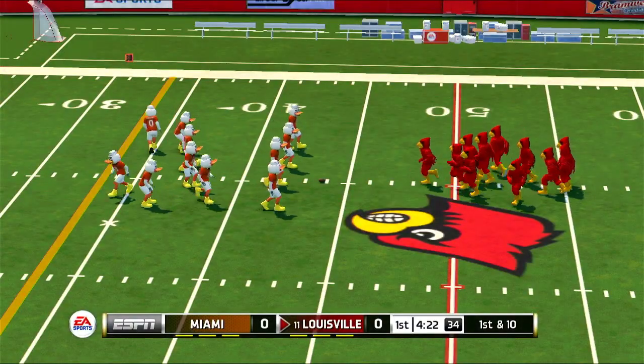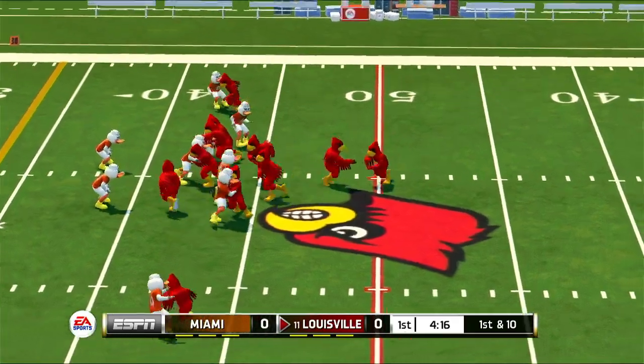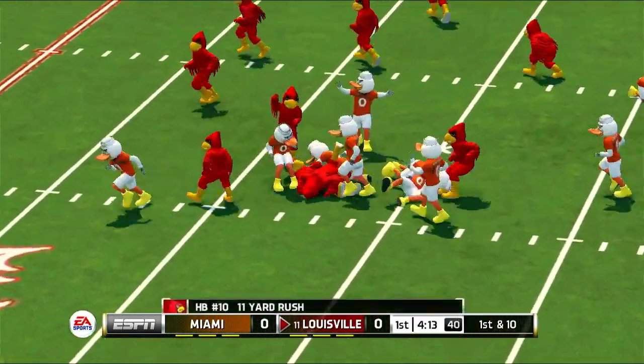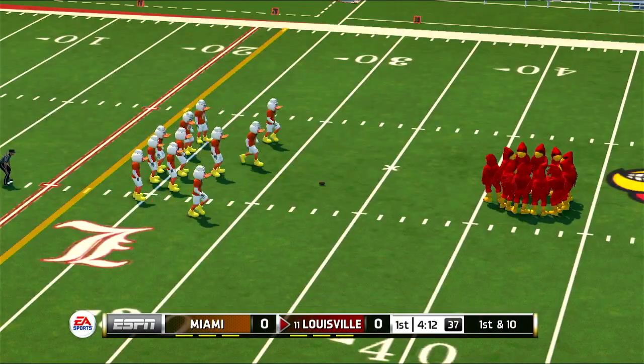First and 10. Ball on the 44. Gets out to around the 32. They're eating up a lot of field on this drive. I'm really impressed with their ball control.